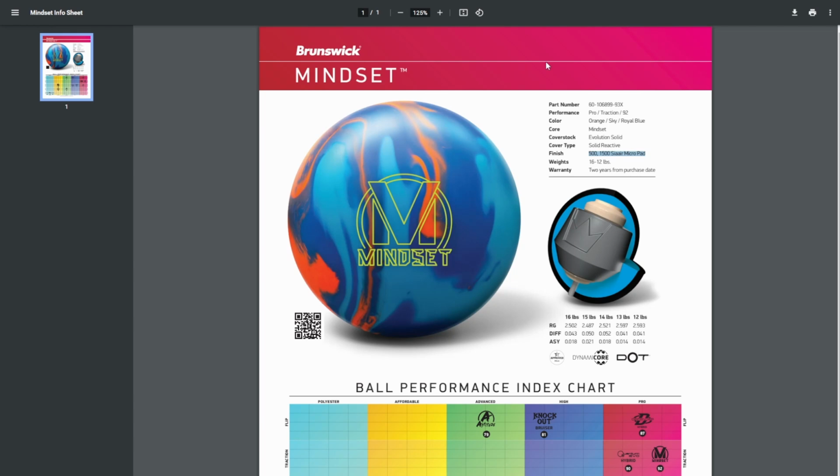This ball features the Evolution Solid Reactive Cover Stock and the Mindset Core. Keep in mind, the Evolution Solid Cover Stock was on the Quantum Evo Solid. The color is orange sky and royal blue. It is in the Pro category in the traction reaction with a rating of 92 in the Brunswick Performance Index. And it is solid.